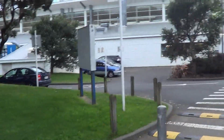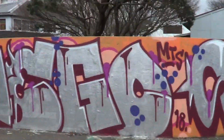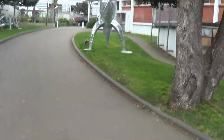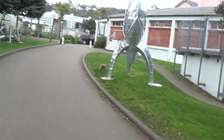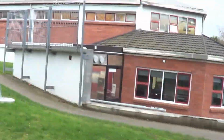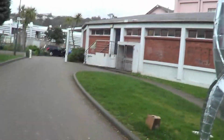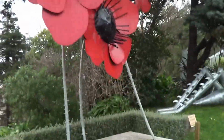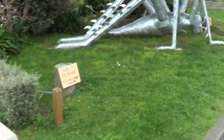It turns out these buildings are actually just down the road here from the rest of the campus. These buildings here are all Wellington High School and have nothing to do with Massey University. It's a good thing that there are plenty of maps around, because I very nearly just walked into the high school by mistake, and that would have not gone down well. Oh look, these are very nice. Wow.